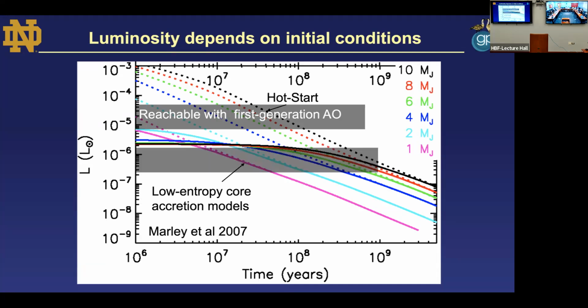If we're able to reach deeper contrast, then not only can we start looking at the diversity of planets, we can look at younger planets, so we can understand the hot start method, we can understand the cold start method, and finding very, very young planets that are close to us is difficult. So by being able to go to a deeper contrast, we can directly image planets that are slightly older.